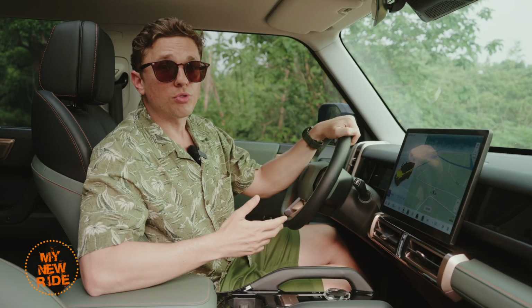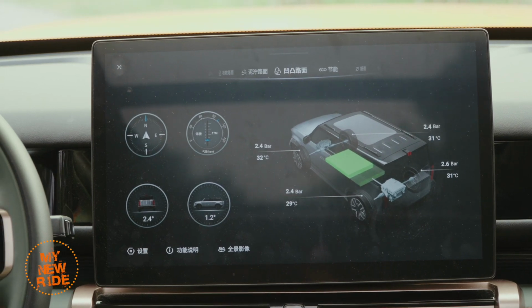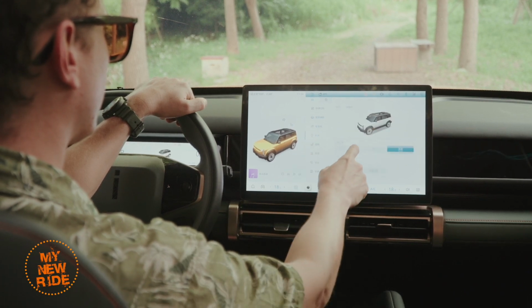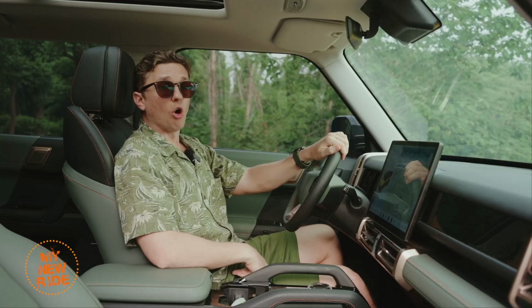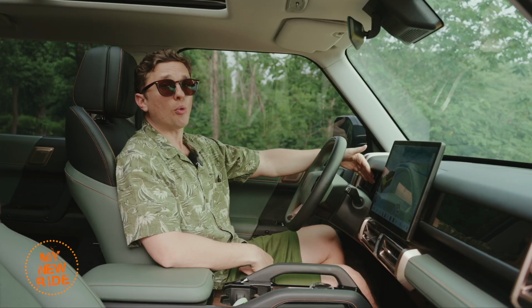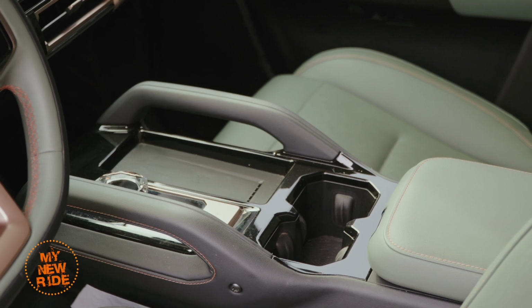All iCAR 03s come standard with a 15.6-inch center screen. Lower spec cars use a 6155 processor from Qualcomm, whereas higher spec cars like this use an 8155. There is not an English language menu available from iCAR as of yet, but it does support Huawei HiCar. All versions of the 03 also come with an instrument cluster. However, only higher spec cars like this get the full color unit. Otherwise, it's a simpler black and white style.